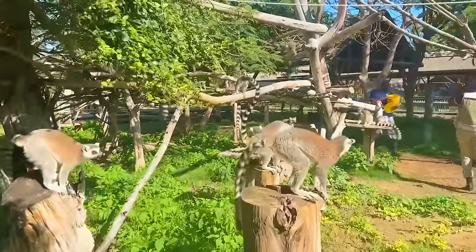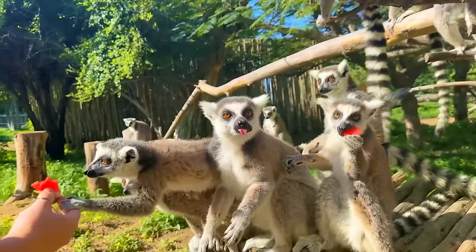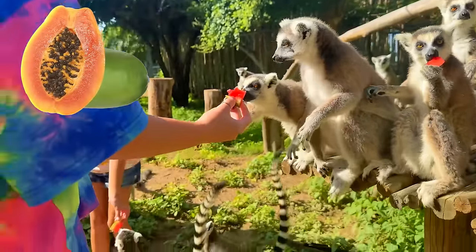We're feeding the lemurs, guys. How many can you see? Lemurs love fruit. They like watermelon, and papaya is their favorite.